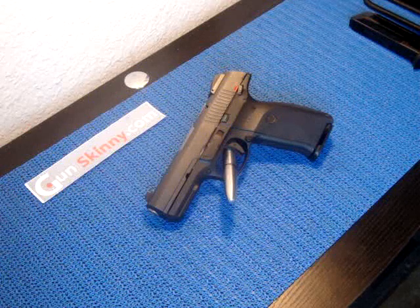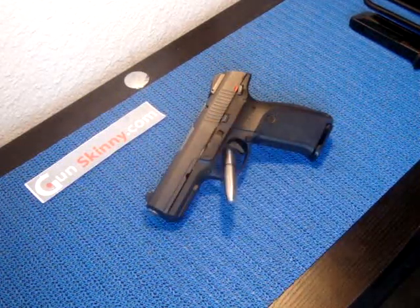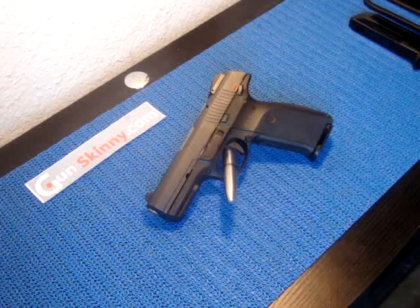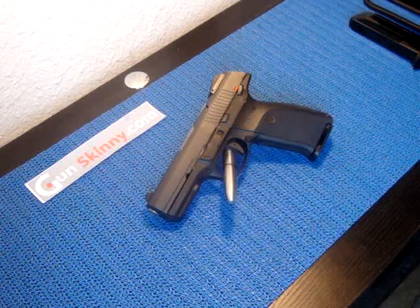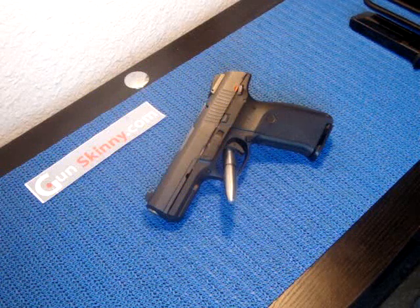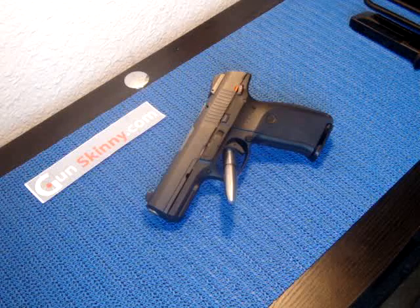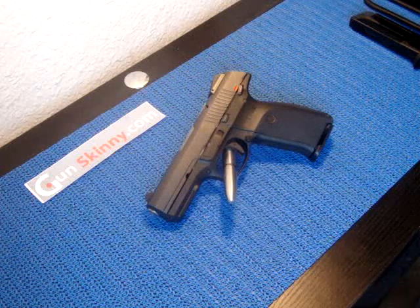Alright, I've had this to the range a few times now, and I'm ready to do the full extensive review. I know you guys have seen it, but I'm going to give you some stats on it and let you know how she's doing. If you don't know, it's a Ruger SR9 that I picked up about a week ago. I've put almost, I'd say, about 300 rounds through it so far. Not one problem.